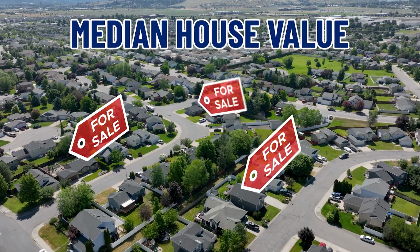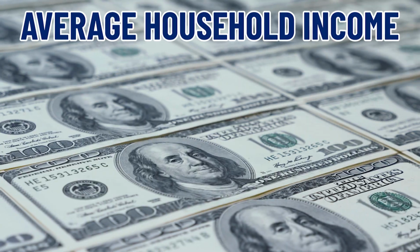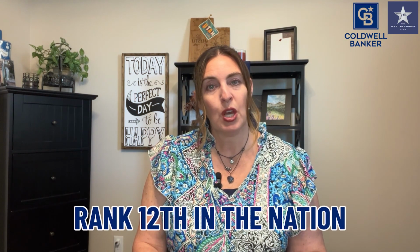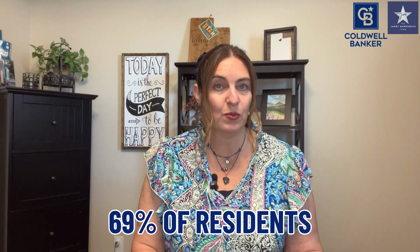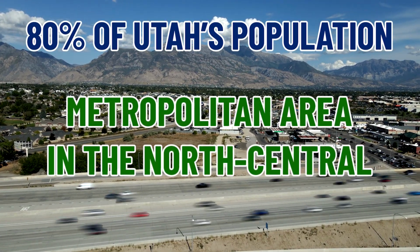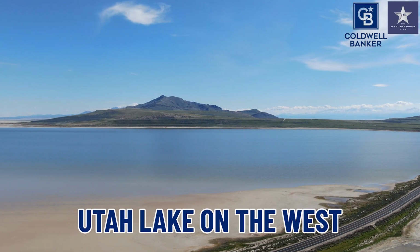The median house value in Lehi is currently just over $500,000, and the median average household income is just over $117,000. So per the U.S. Census Bureau, Utah ranked 12th in the nation for the highest homeownership rate, which is 69% of residents owning their homes. 80% of Utah's population is concentrated in the Wasatch Front metropolitan area in the north central part of the state. Expansion is difficult due to the mountains on the east and Utah Lake on the west.